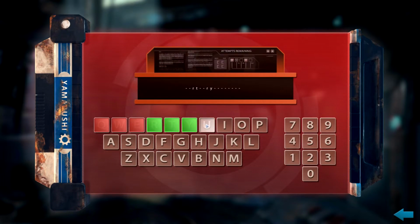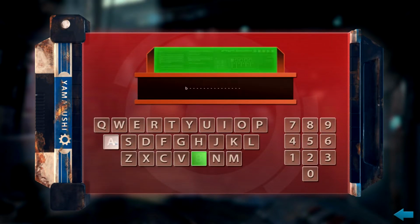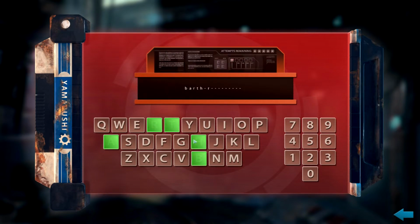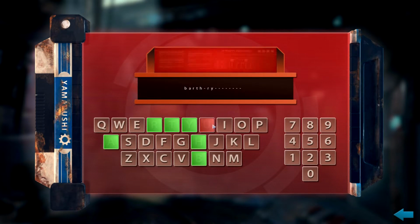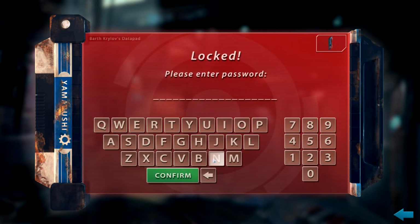Okay, R, G. This is... Okay, could it just be bath? Maybe? Okay. Bath, what? What is the NAS name? So I got it. Files P for... I should have written this down. It's quite stupid I didn't do that. Okay, nope. Okay, Bas Krylo. Okay.